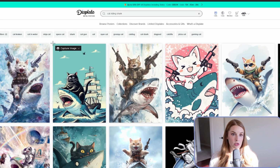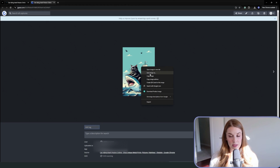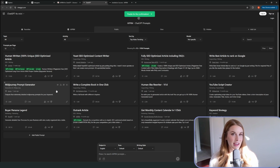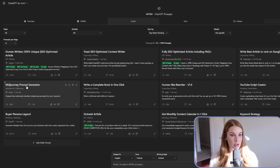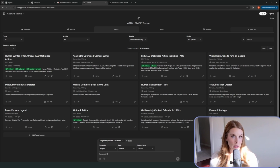So I'm gonna screenshot this. I use Gyazo for screenshots, but screenshot however you wish. And again, I'm just gonna save this to my Displate folder. Okay, so to get a more accurate representation of our initial cat riding a shark Displate image, I'm gonna head back over to ChatGPT. I'll click on our Midjourney prompt generator again, and I'm gonna use some more precise wording here, don't judge me.